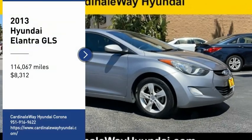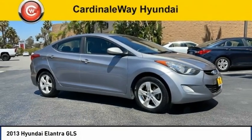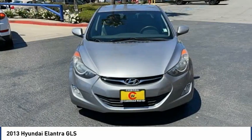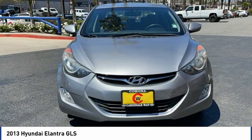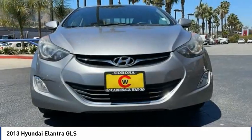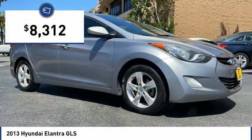Looking for the right vehicle? Check out the 2013 Elantra. The Elantra boasts the most interior room in its class and gets an exceptional 35 miles per gallon. With its luxurious standard features, the Elantra is an easy choice and is priced below $10,000.